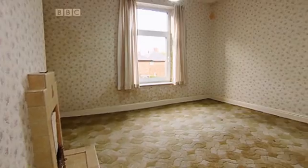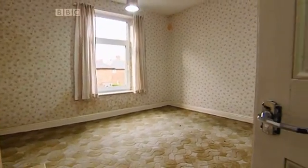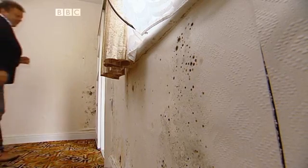For a two-bedroom property such as this, with the right application and extension, I believe the property could be worth in the region of £80,000 to £90,000. And on the rental market? Once fully renovated, I believe this property would rent somewhere between £350 to £395 per calendar month.